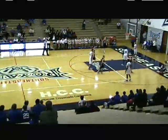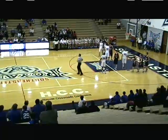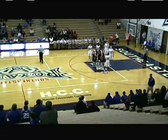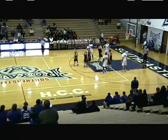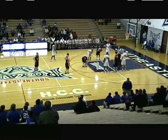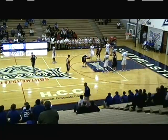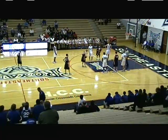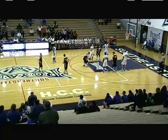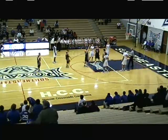Valder will drive it himself right side. He won't get the bucket, but he's going to earn a trip to the charity stripe as the foul is going to go against Hamilton Southeastern. It's against Janney, and that'll be Tyler's third personal. It's the 9th team foul against Hamilton Southeastern. I said 7th. It is actually their 9th a minute ago. And Valder is at the line to shoot a pair. So far, 2 of 4 from the line, make it 2 of 5.